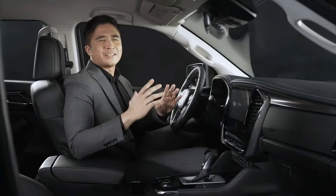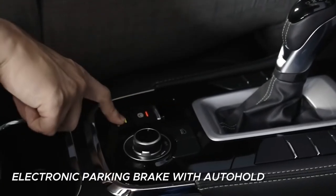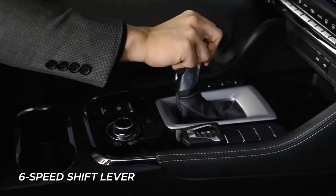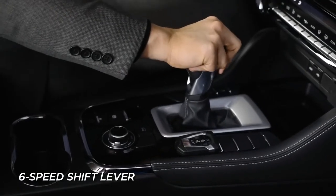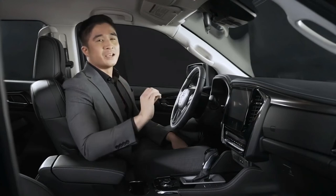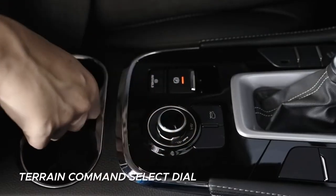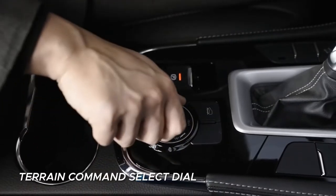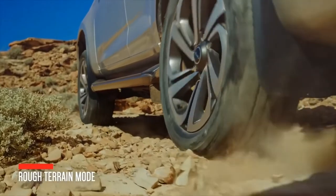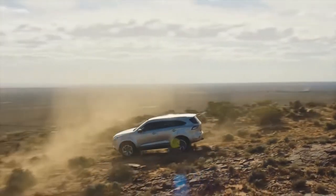Now, matching its refined and elegant interior is the all-new Isuzu MU-X's ingenious electronic parking brake with auto brake hold. Coupled with its new 6-speed shift lever that delivers quick and smooth shifting and transfers power consistently at all speed ranges for maximum sporty driving performance. Now for the 4x4 variant, its shift-on-the-fly dial enables a quick switch between 4-wheel drive and 2-wheel drive, now equipped with rough terrain mode, enhancing driving performance in rough or slippery road condition by delivering more traction and power to all wheels for a real off-road experience.